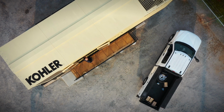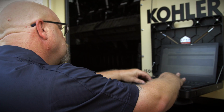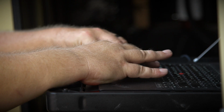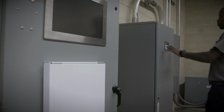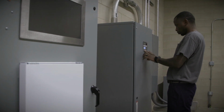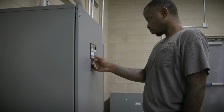The generator, I'm tickled with it so far. It's a name brand, it's nationally known. I'm really impressed with the design, how compact it is. The controls seem really intuitive, very easy to operate. We had our on-site training and they walked us through from the very beginning all the way through the automatic transfer switch, and everything seemed very user-friendly. The diagnostic screens probably give us more information than we'll ever need, but it's all right there, readily available at your fingertips.